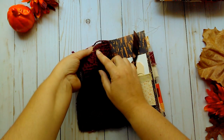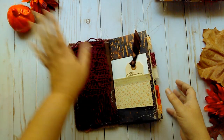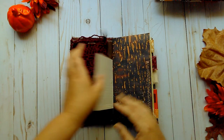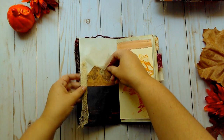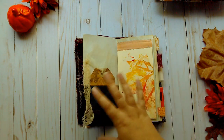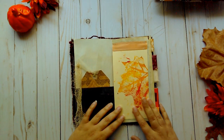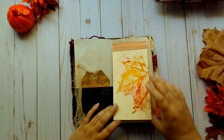These are not permanently attached. They're just pinned in with these little gold safety pins. So they can be removed and they can be hung on your wall or whatever you want to do with them. This is just a vintage little pocket here with a tag and some satin ribbon. A large pocket here with some cheesecloth and a coffee dyed tag, some organza ribbon. Each book has the same elements in it, like I said before, just arranged differently, and they all look slightly different. This was a painted leaf that I just painted and pressed onto some cardstock.